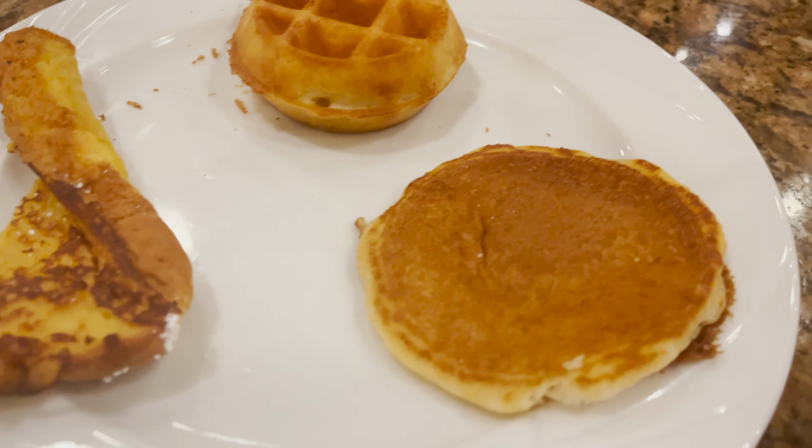Next up, let's try the raspberry cheesecake. As you can see, this looks absolutely beautiful. A little layer of raspberry, a little bit of cheese, and the crust. Oh, this looks so good. Let's get a little bit of everything, shall we? Alright, as you can see, let's take a bite. Oh, that was absolutely wonderful.